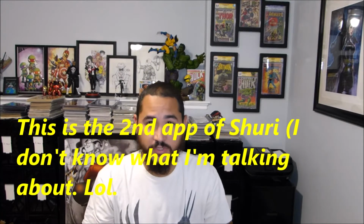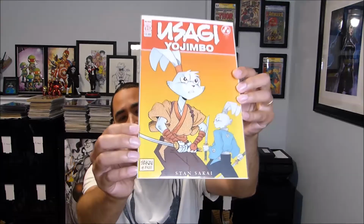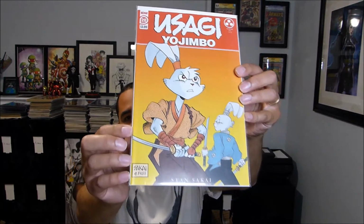Ran across another vendor. Like I said, all these vendors were really tight together, so you had to do quite a bit of digging, because once you ran out of that section, that was it. Found an Usagi Yojimbo #20, second print. Found this for cover price, so pretty cool.